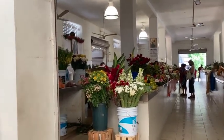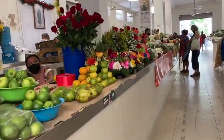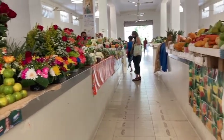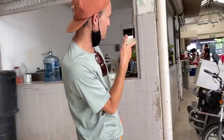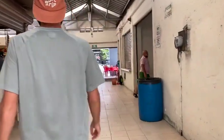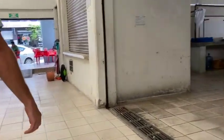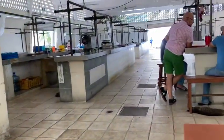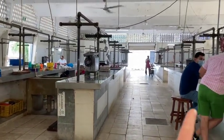Fruit, flowers, some meat in the back. Let's go check it out. Okay, so we just passed the fruit and flower section, and they keep the meat separate, all the poultry, all that kind of stuff. So I'm gonna head over here and check out inside. And we missed the festivities this morning, but you can still see some meat hanging.